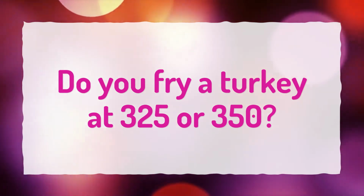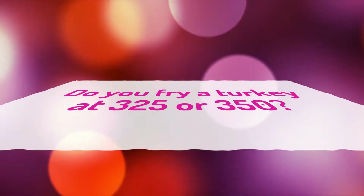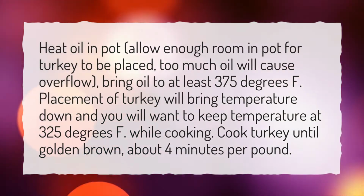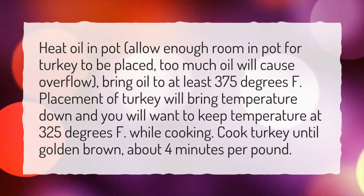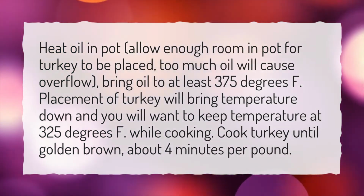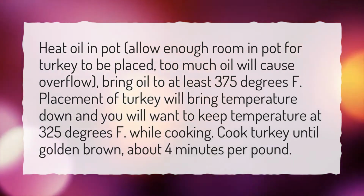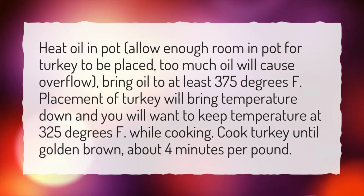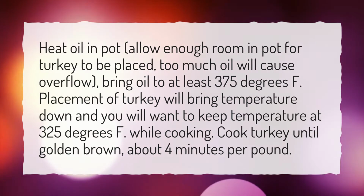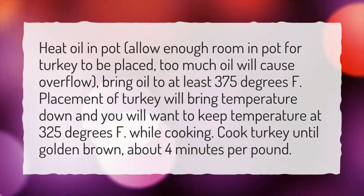Do you fry a turkey at 325 or 350? Heat oil in pot. Allow enough room in pot for turkey to be placed. Too much oil will cause overflow. Bring oil to at least 375 degrees F. Placement of turkey will bring temperature down, and you will want to keep temperature at 325 degrees F while cooking. Cook turkey until golden brown, about 4 minutes per pound.